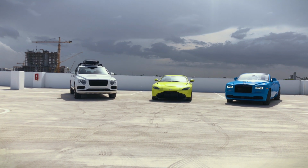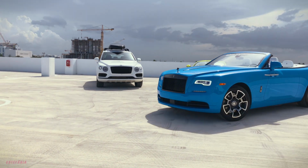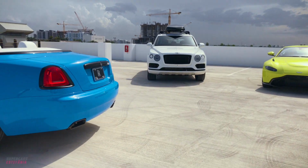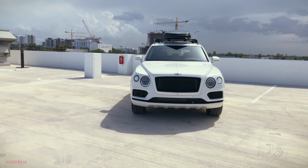Aston Martin Vantage. Rolls-Royce done. Bentley BENTAYGA.